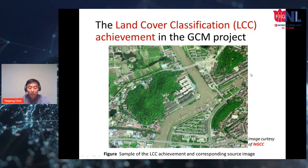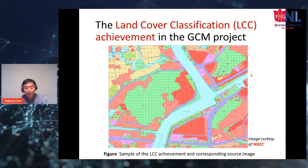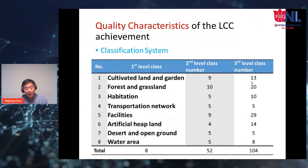As one of the important achievements of the GCM project, the land cover classification achievement, hereafter called the LCC achievement, is unique with the spatial design and application of classification system, remote sensing image data source, producing way, and the data model, etc. Firstly, it is designed with a hierarchical and detailed 3-level classification system with 8 first-level classes, more than 50 second-level classes, and over 100 third-level classes.